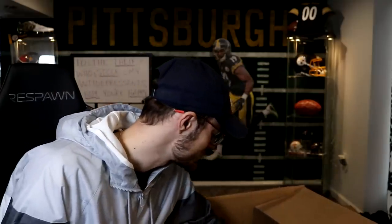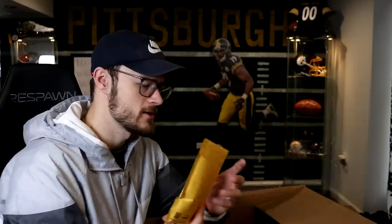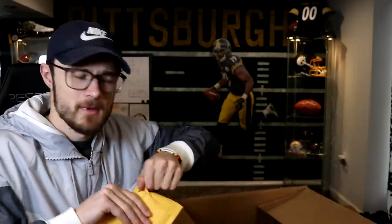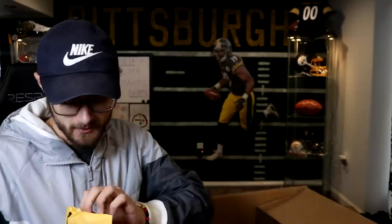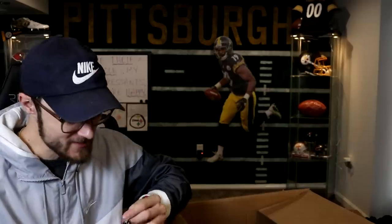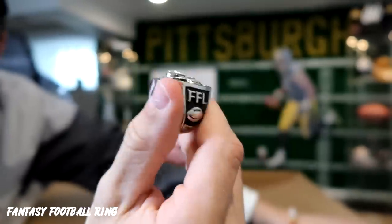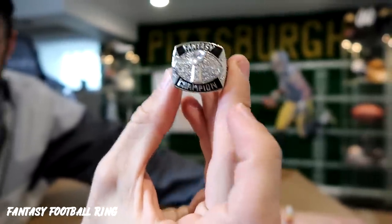Now, there are still some other stuff we have. This little package right here. I'm really curious to see what the heck is inside of here. Maybe a coin of some sort. I don't know. I really can't guess. Oh. Whoa. What is this? Oh, okay. Never mind. Woo! I thought this is a Super Bowl ring. Wow, this is nice though. Look at that. The fantasy champion. All right, for everybody that's in my fantasy football league, this thing's going up next year.